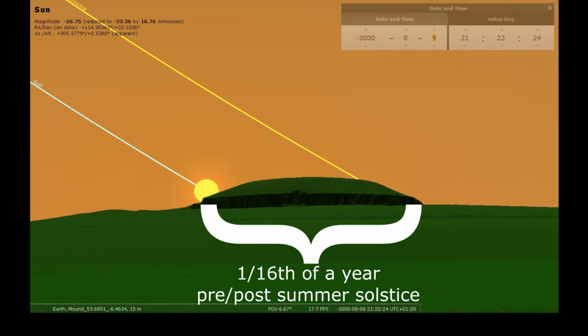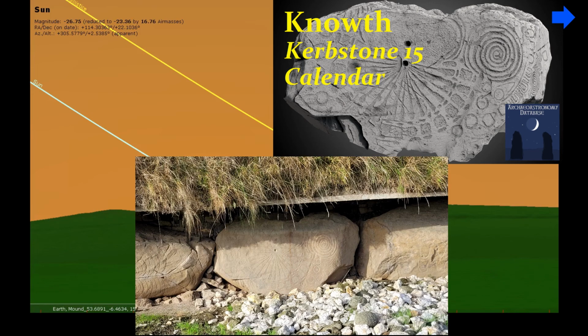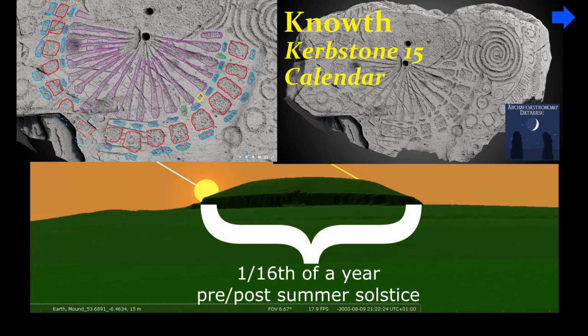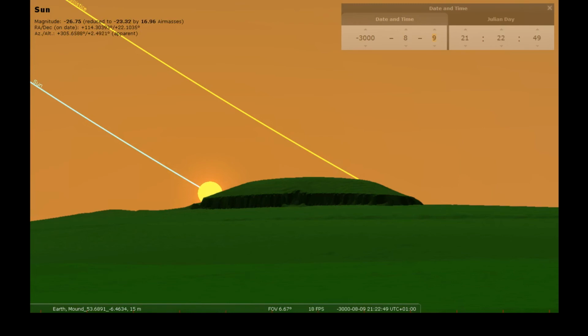And if you've seen my video on the calendar stone at Nowth, just right here nearby Newgrange, there's theories that connect to that regarding the 16th interval division of the year. So it's really very interesting that this very specific position could have been set up to span that 16th of the year division prior to and after solstice. And I think this is an area that's worth a lot of further study, which I hope to be able to cover also in future videos.